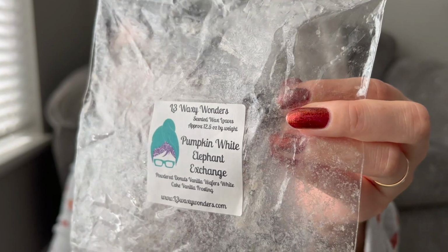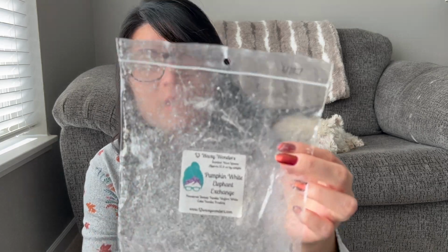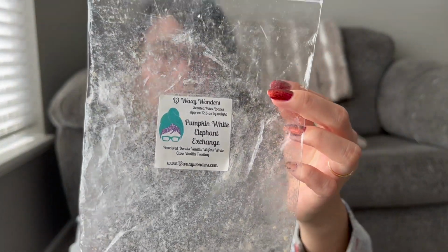Pumpkin White Elephant Exchange. This is amazing. I loved it so much. Sometimes L3's pumpkin, some of her pumpkin blends can lean really spicy. So I wasn't sure if this one was going to lean really spicy or if it's the fact that it's mixed with White Elephant Exchange, but it was so good. Not spicy whatsoever. A super nice, creamy, sweet pumpkin bakery.